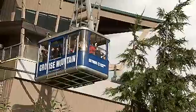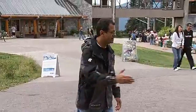Hey, that was a great tram ride. It's beautiful scenery up here. So now we're going to meet with Dr. Ken McQuiston, Managing Director of the Refuge.